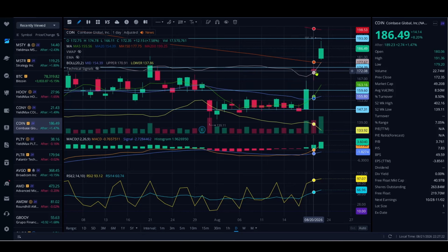But Thursday, since Bitcoin was moving on up, Coinbase moved on up as well. And it just jumped right up to that next resistance line. And that resistance line was at 174. And it tapped it before getting pulled down just slightly and closing under that resistance line. But since Bitcoin was continuing to move up, it jumped right over that resistance line again. And now Coinbase opened today at 180.06 and closed at 186.49. And that's an 8.2% move on coin.